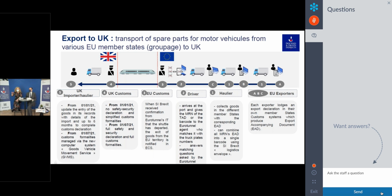Yep. So step one, we have 3 sellers, and probably they will be the exporters, and maybe they will ask a professional for customs declaration. So ABC. Each one will have to lodge an export declaration in the export system of its own member state. The important point is that for the export declaration, of course, the regulation is the same for all member states because it's the European Union Customs Code, and the IT specifications are harmonized.